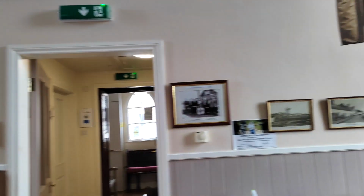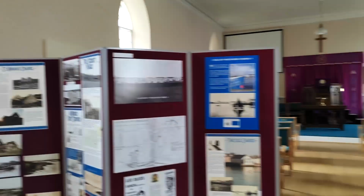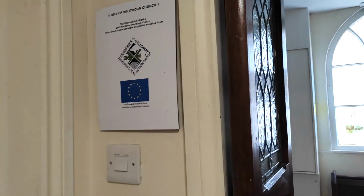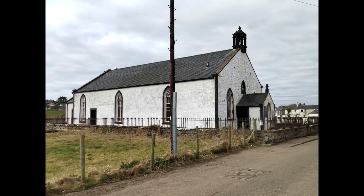I say there's worship still here on a Sunday and at other times. We can see things like ship wheels and parts of ships that were actually worked in the Whithorn Bay. And then going back to the reception area and the hallway, we see some additions, modern lighting, etc. But still an unusual and beautiful church.